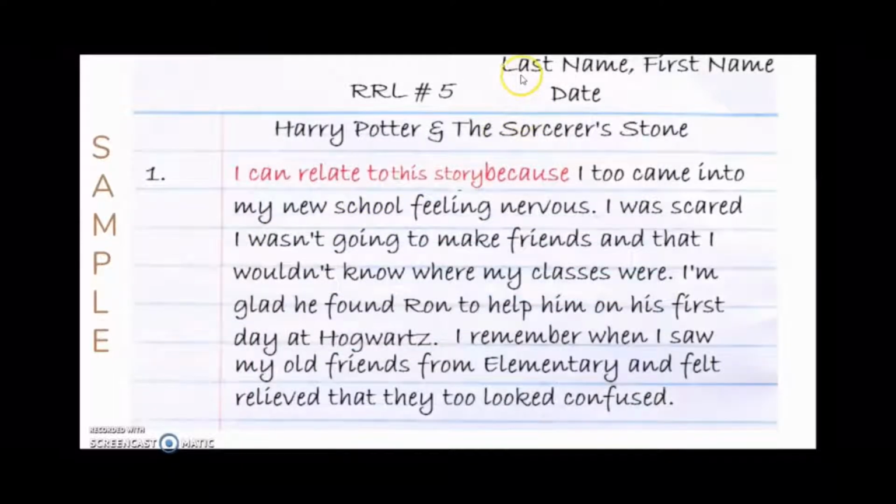And last but not least, here's a sample. So I noticed my last name and first name are up here. The date, reading response log number 5, and here's my title, Harry Potter and the Sorcerer's Stone. Here's my sentence stem I wrote in red. I can relate to this story because, and this is where I get to fill in the blanks here and write 3 to 4 sentences.